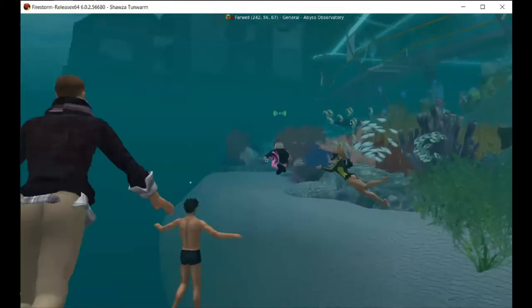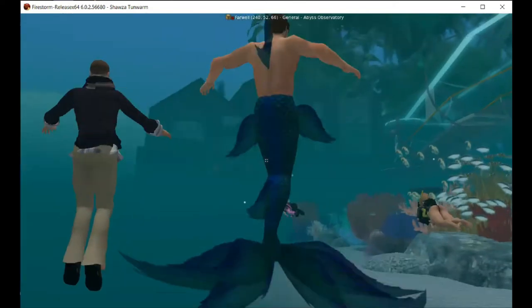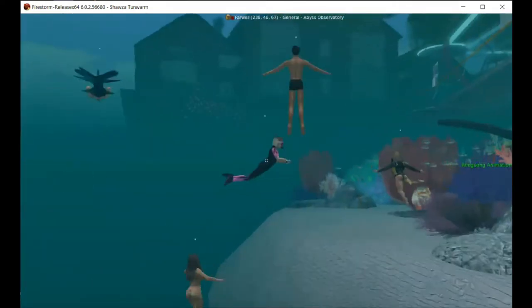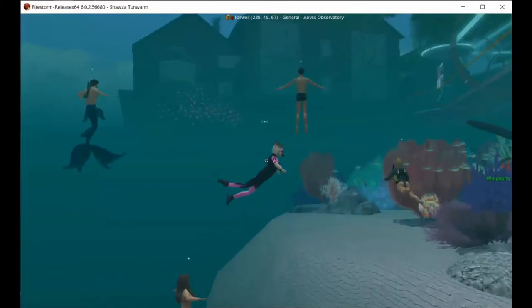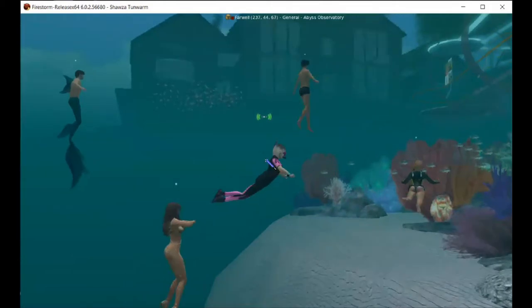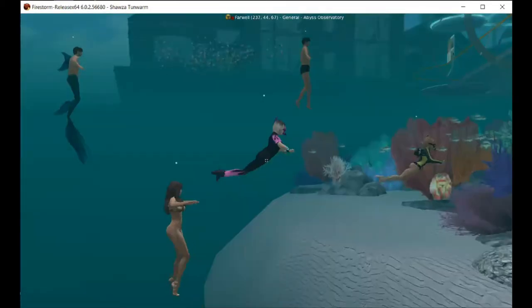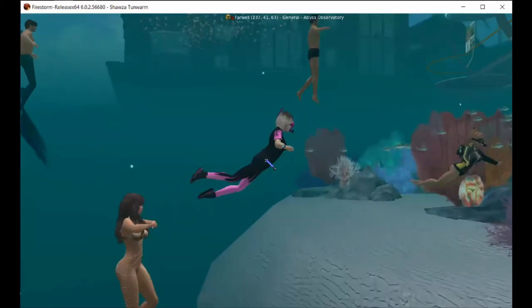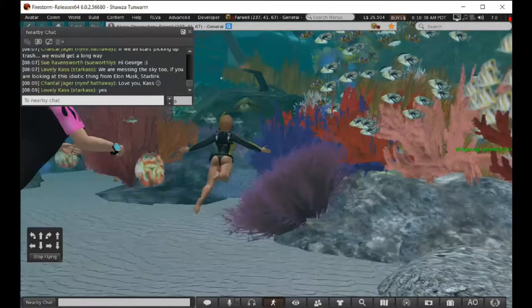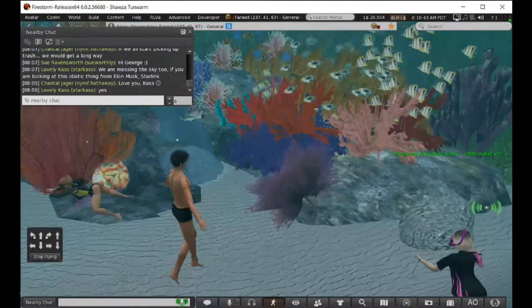Now notice how different the corals look here. What do you think makes the difference here?